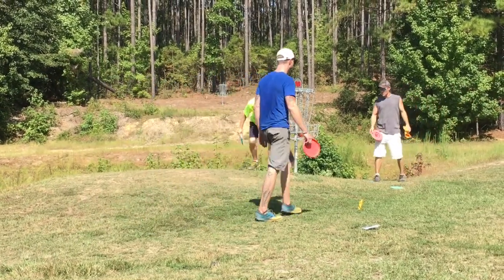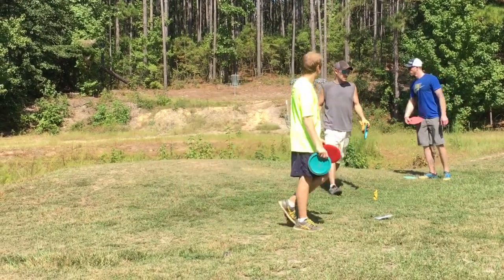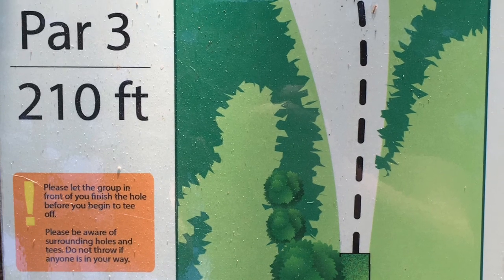Everybody else tapping in for the pretty easy birdies right here. It should be an easy birdie hole. This is another one of those you feel like you got to get. Yeah, you expect 3 birdies and 1 par from every card on this hole.